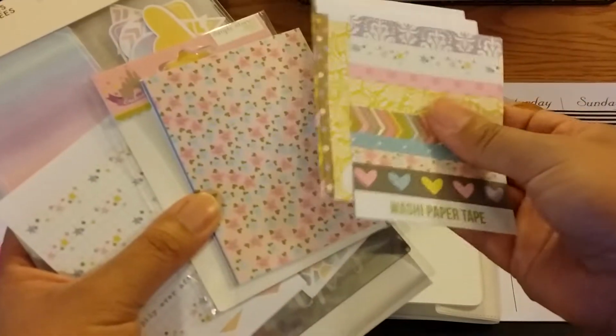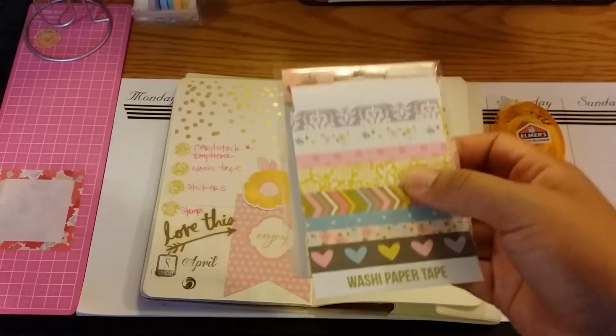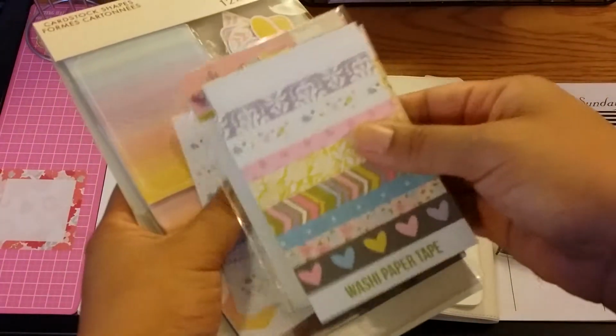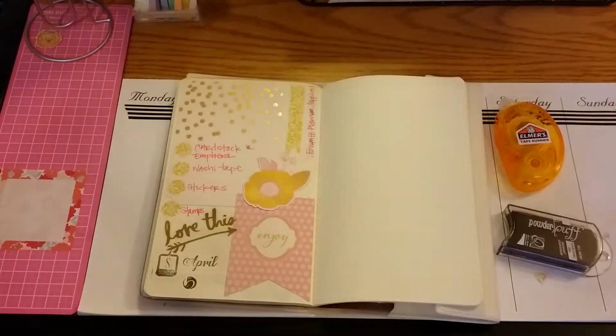But a lot of different prints, and so I thought that was a good pickup. I honestly don't remember where I got this. It was in my stash. And so I'll be using, no, I'm not going to use that. I used that for my last layout.